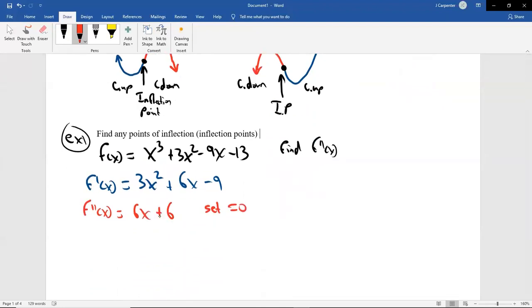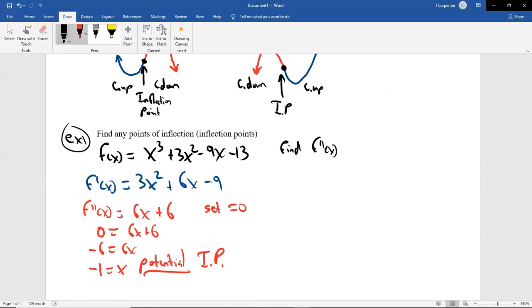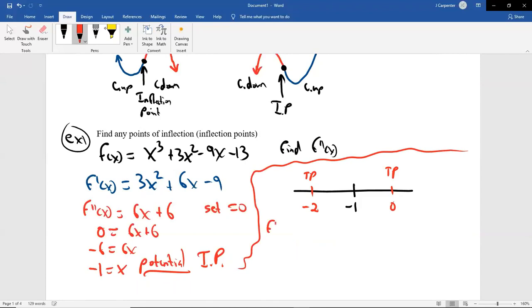This is super easy to solve when you get 0 equals 6x plus 6. Subtract 6 on both sides, you get negative 6 equals 6x. Divide both sides by 6 and you get negative 1 equals x. So this is our potential inflection point. It's possible. We don't know until we do a test point process. So here's our negative 1. That's our possible inflection point. And if you want to abbreviate that PIP, possible inflection point, you can. But I'm just going to label our test points to the left and the right. So a test point of a number to the left of negative 1, maybe negative 2. And to the right of negative 1, maybe 0. Those would be good. So we're going to plug those into the second derivative, not the function, not the first derivative, the second derivative.